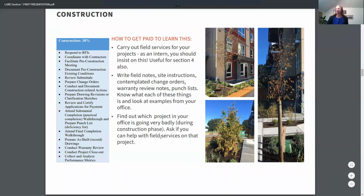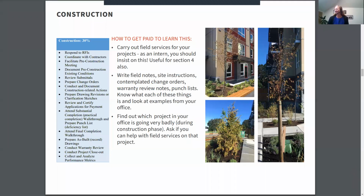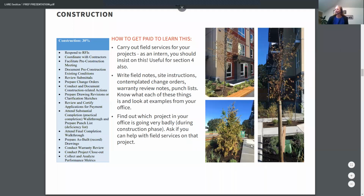Again, look for that project where, like this one, great project, great people, but geez, a whole bunch of our trees died after they got planted. And it wasn't clear whose fault it was, and the owner wasn't watering, and it wasn't clear when the owner should have started watering. So look for that project where things went badly, and plant material is dying or something got built wrong, and then you have to go through the contract and really figure out, well, what does the contract say?